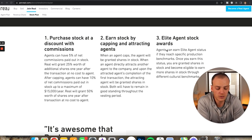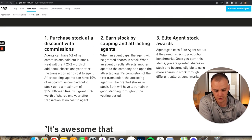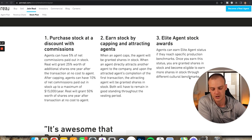As of right now, you have to pay in a certain amount to the company and close a specific amount of transactions in order to be eligible for this, but there are some changes coming to this that we're going to talk about here in a second. Once you earn this status, you are granted shares in stock and become eligible to earn more shares in stock through different cultural benchmarks.